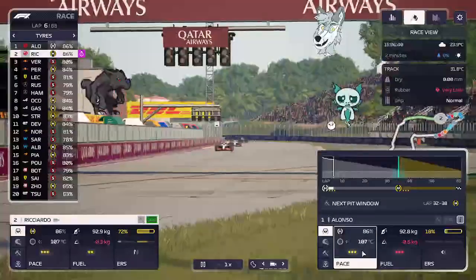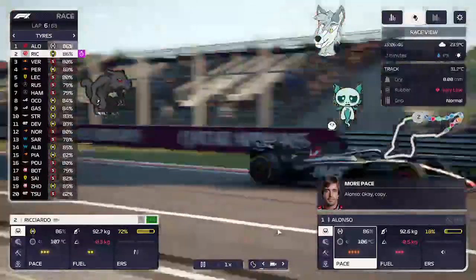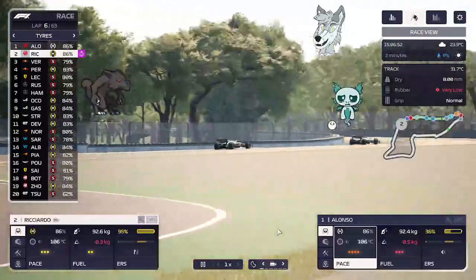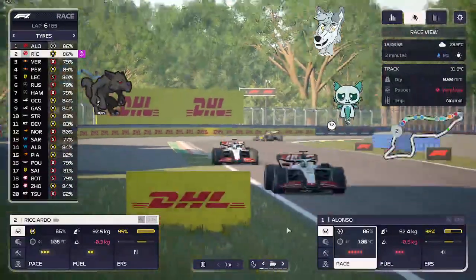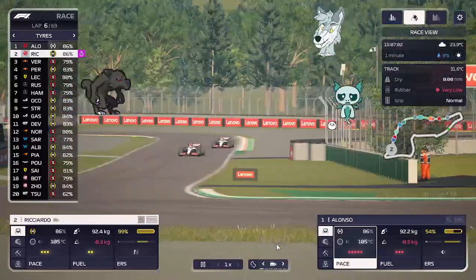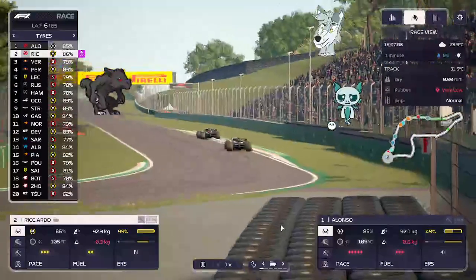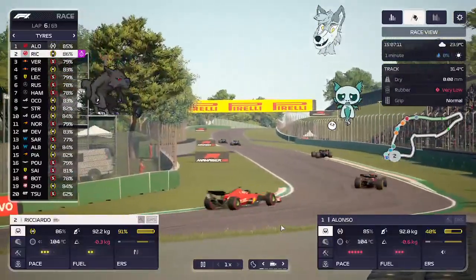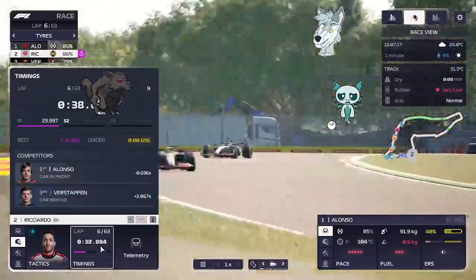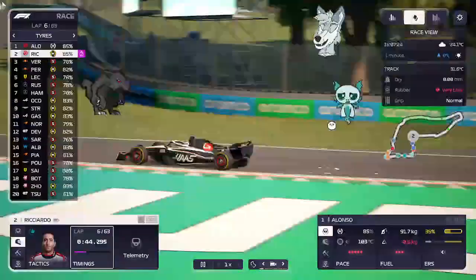Use your tires more on the lawns. We have margin to push a bit more. Okay, copy. Okay, you full push on the tires. Okay, fully confirmed. If Stafford is within 1 second, it's over. Crap. Keep looking at the intervals. Copy that.